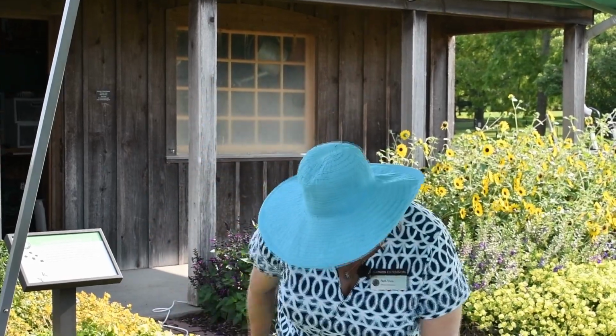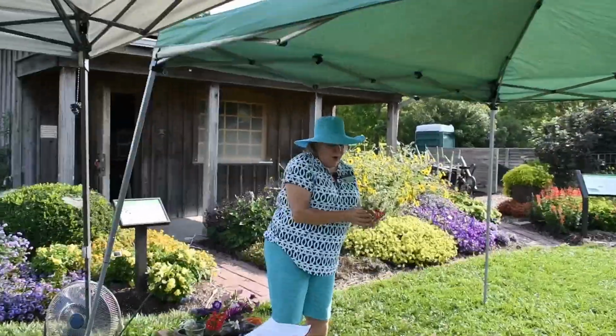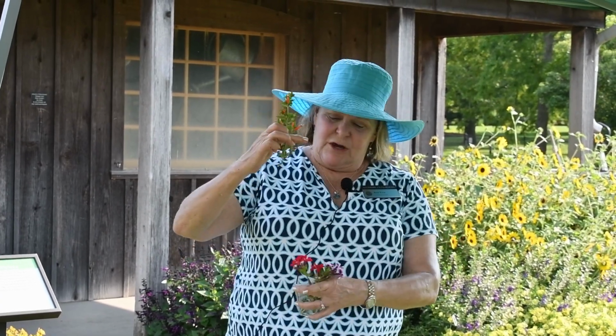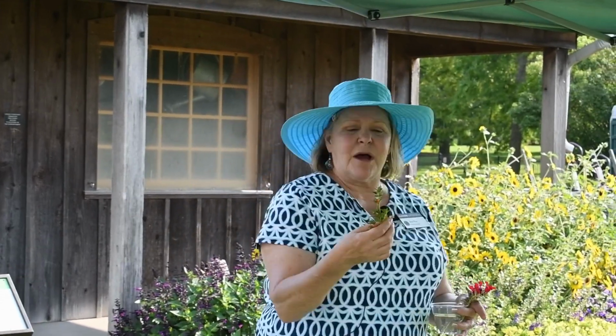Now, other things that we got new, so you can see close-ups, is we got three kinds of Cuphea. Here it is. This has been out for a while. This one is not new. We had two new ones. This is Cuphea Vermillionaire. And to us, it seems, I don't know if I'm not remembering it right, but it seems this year it's a little more sparse than I remember before. I don't know why, but they grow about this tall, and these long, firecracker-shaped blooms are a magnet for hummingbirds. I plant this not because I do orange or reds, but because I want to see the hummers come in on it.